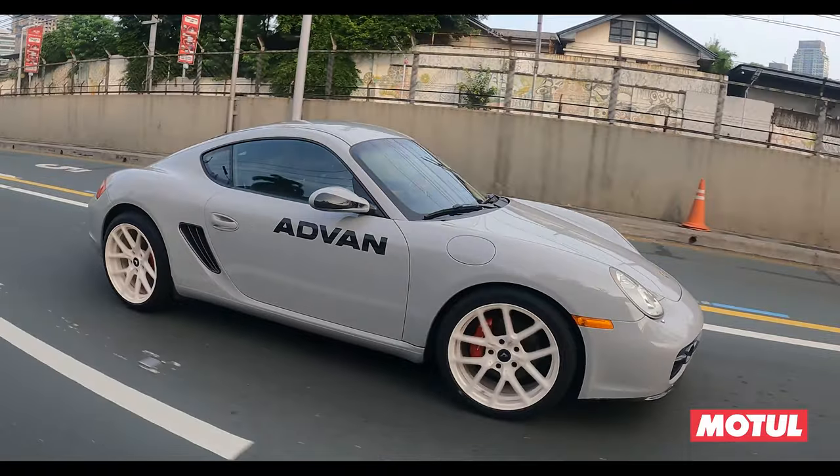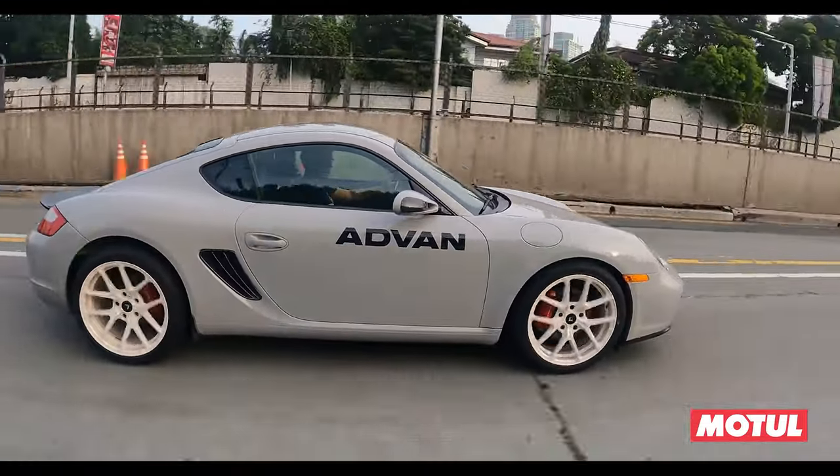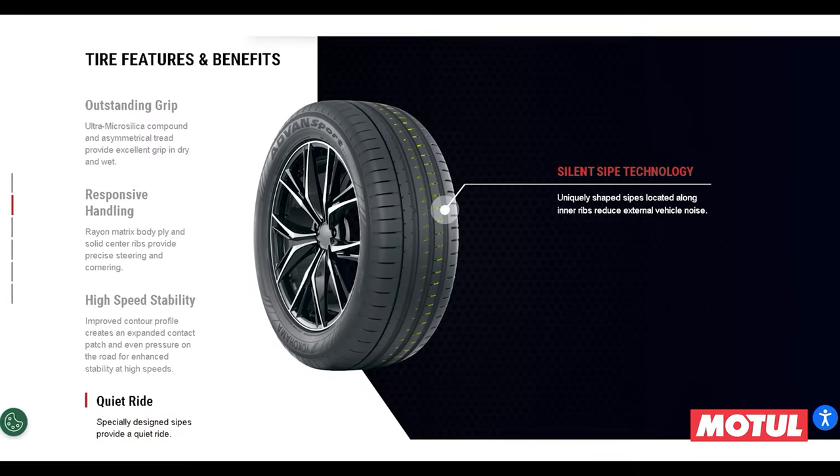So isa pa napansin ko, personally, when I rolled out of second skin and used the car for the first time, it's a lot quieter, mas tahimik siya, which kind of helps considering you're in a sports car too, di ba? So did I have any issues with the tires?